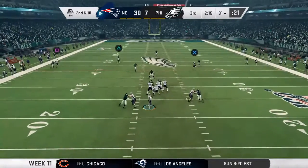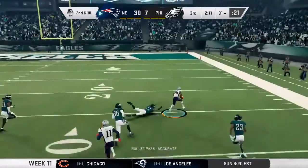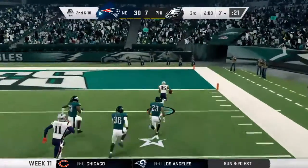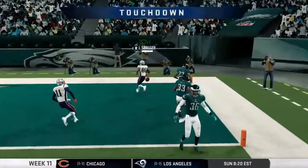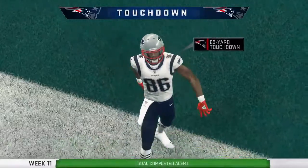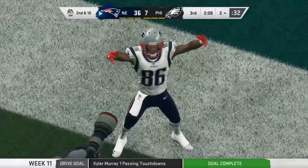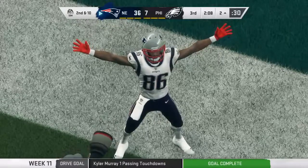Play action. Now it's Murray. He'll rifle this one deep right side. And that's caught inside the 30. And all the way in. Touchdown, New England. Jakeem Grant, 69 yards. As his guys continue to put this one out of reach.